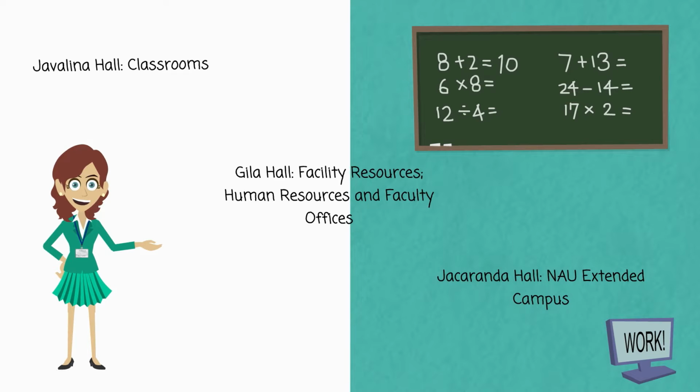Let's walk through parking lot 5 on the east side. Just north of that parking lot are 3 buildings, Javelina, Gila, and Jacaranda. Javelina Hall houses 3 classrooms. Gila Hall is the next building and houses facility resource management and college human resources. Next, Jacaranda Hall houses 3 classrooms, 4 offices, and NAU Extended Campus.